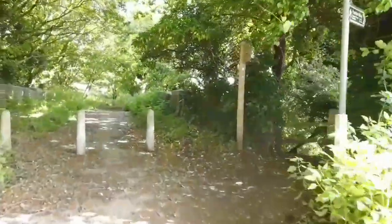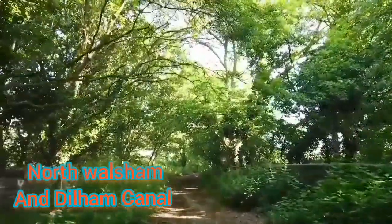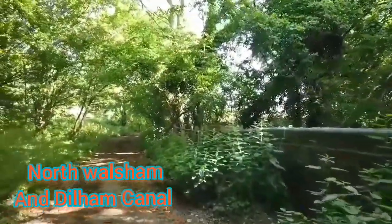Now this bridge, you've got Munsley in that direction there, just up there, you've got the B1140-45, I believe. I've been there since the 1970s. You've got the old railway bridge situated there, the 361.